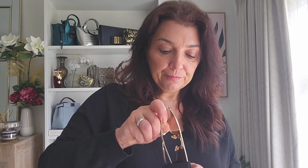And they were only $30. I mean, it's only Quay Australia. They're not that expensive anyway. They're usually around $80 or so. And this is just like a canvas pouch, and then we have the cloth inside. So I was happy with that. Good little purchase. So let me know what you think of these couple of items that I've shown you.